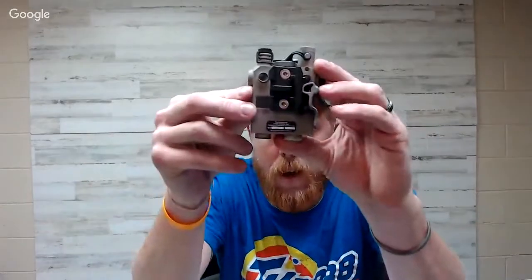I don't know if you guys can see that really good. Quick detach mount. It already seems like it's really easy to get set up and to hook up to my rifle, because the title of our video is Sub Guns and Night Fun.